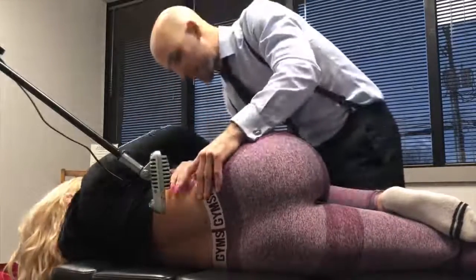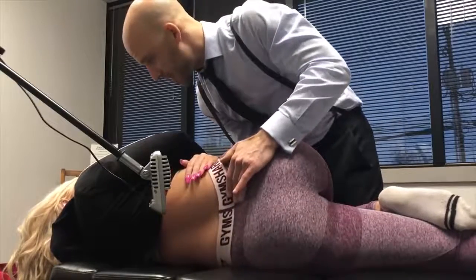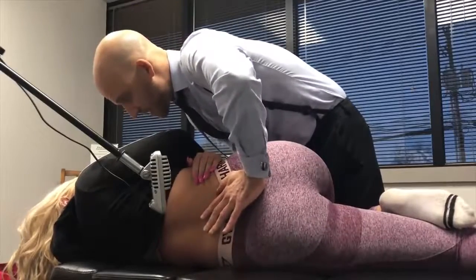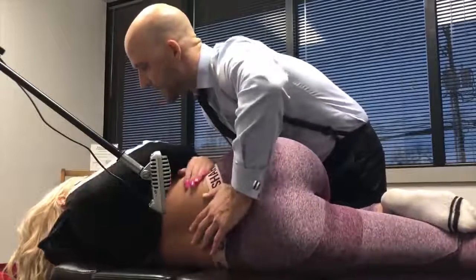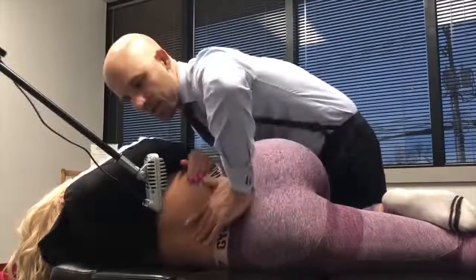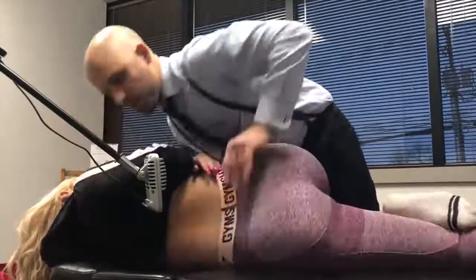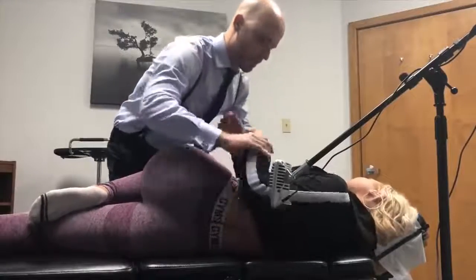Okay, so for this adjustment, this is how we adjust the low back. What I'm going to do is bring your hips down like this, and then we're going to push in that direction. Is that tender? Okay, now nice and relaxed here. Let your shoulders relax. You're doing great. Good, breathe in through your nose. Good, shoulders let go. Oh, that's perfect. There you go. Let's get your forward just a little bit. Okay. Perfect, and then this forward just a little bit too.